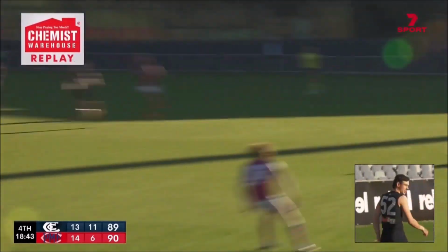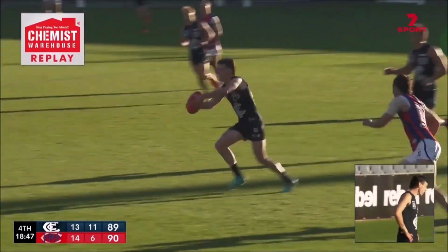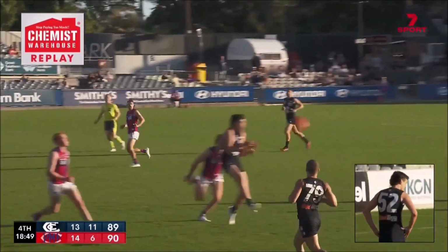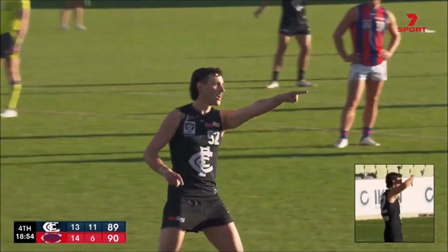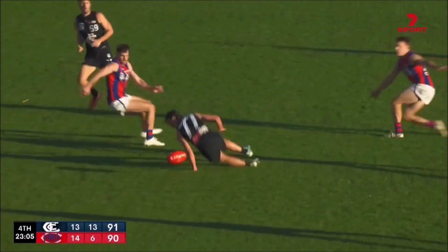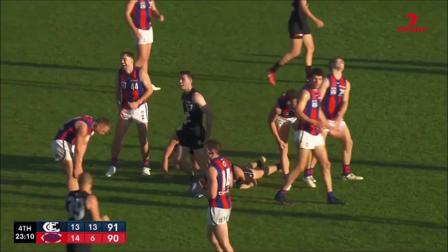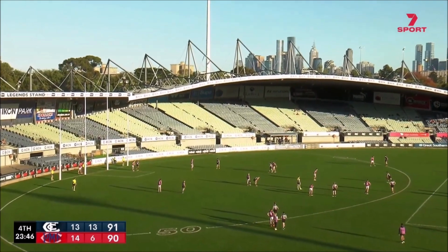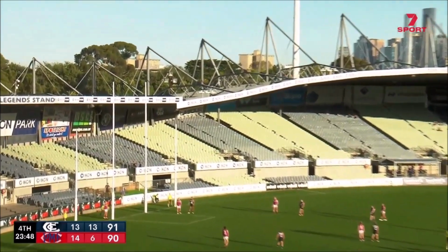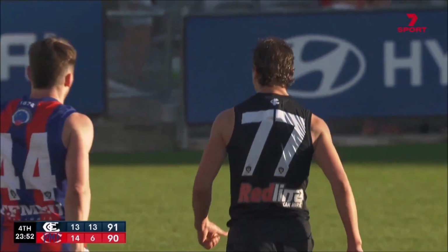Class from Jackson Binns, executing by foot, not on one occasion, but on two, and McMahon. Beautiful set shot at goal. He can't stop that as a defender. Oh, Nelson taken down. White loses his feet. Port, desperate defence, give away a free kick in the process. Give the Blues a buffer as we approach the 24-minute mark. He does.